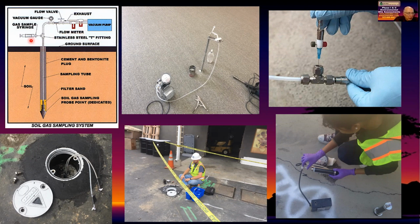And on the left side, you see the syringe. This is a syringe that we stick into the tubing and we pull the sample. This is a diagram. On the upper right, you see our technician with the syringe pulling out the sample. On the bottom right, you see another picture of another technician with another syringe pulling out the sample. And in the upper middle, you see a picture of the real stuff.